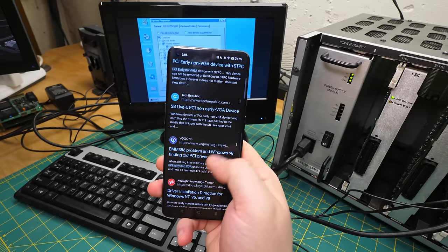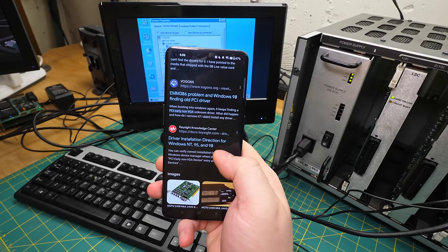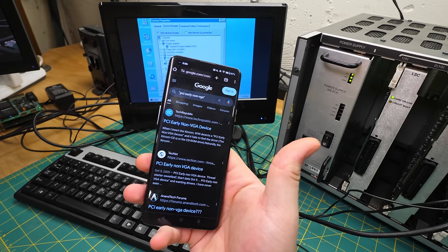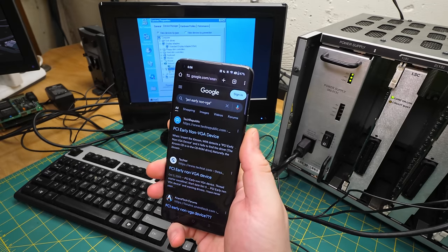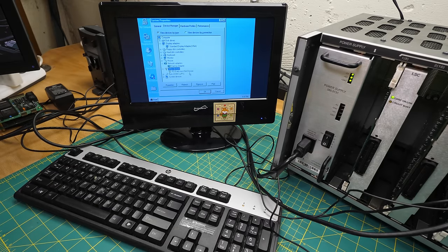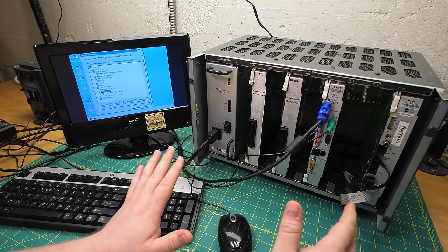There must be something in Windows 95 that basically identifies any unknown PCI device as, look, I don't know what it is, but it's not a video card. Man, I feel like I should send Raymond Chen an email. Maybe he knows. Now, that's everything I had intended to show you under Windows.